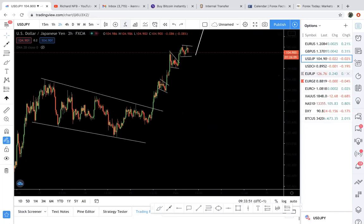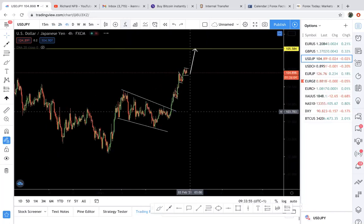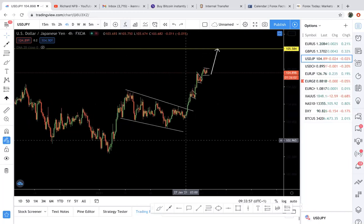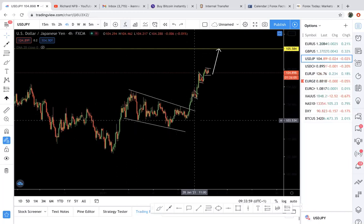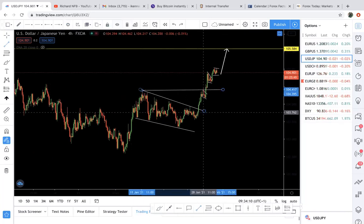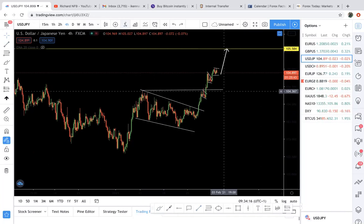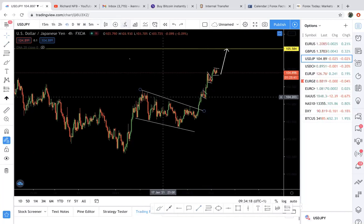Here's the JPY. Ever since we broke out of this higher time frame flag, this big flag, I called it the setup for you guys. And I said take profit was 70 pips. Unfortunately, I left the trade very early, and now price is about 100 pips up or so. So this zone was like take profit, and you can see price hit that zone, gave us reversal at that zone. And then what? We broke out of that zone because it was actually a corrective movement.